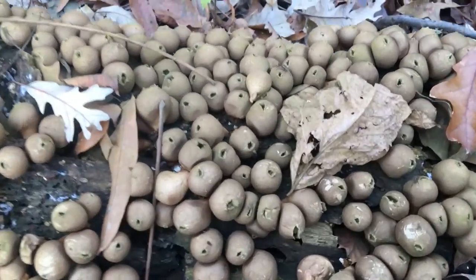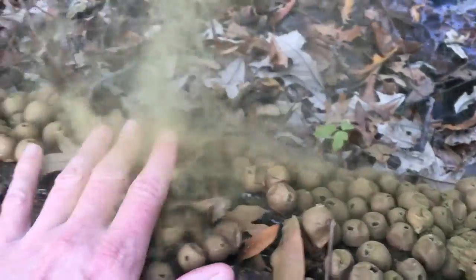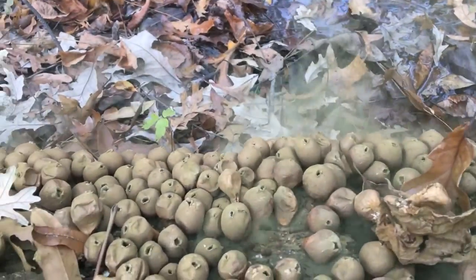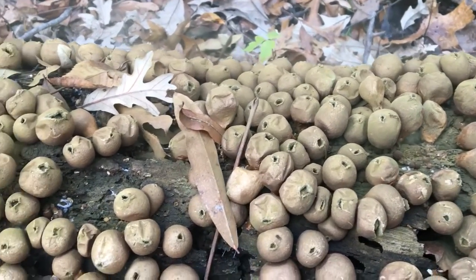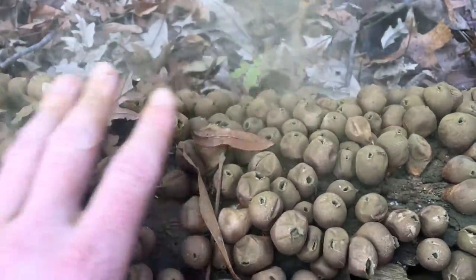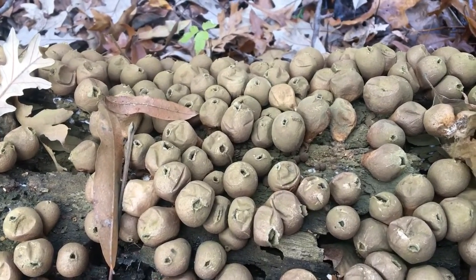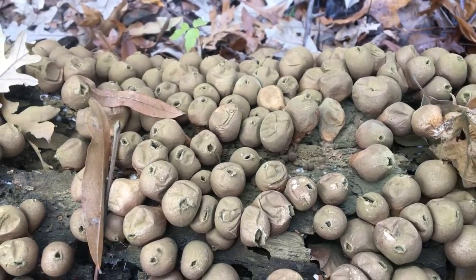Well, I'm gonna have me a kid moment here. Spores everywhere, the little pear-shaped puffballs. I found so many of them this year. It seems to be probably my most abundant edible, but those are obviously not any good for that, but still fun. Alright, enough of that, let's get on with it.